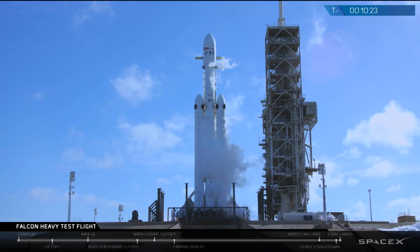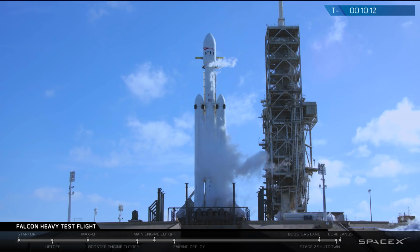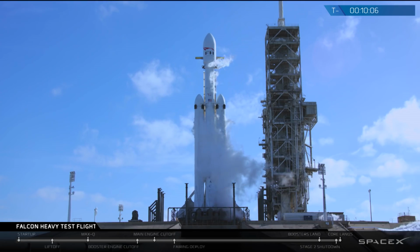Now we're continuing to watch the weather, making sure that the ground liftoff winds don't exceed the maximum, but they're looking good right now. We continue monitoring the upper altitude winds as reported by the balloons. But right now, at T-minus 10 minutes and 10 seconds and counting, the Falcon Heavy test flight is go.